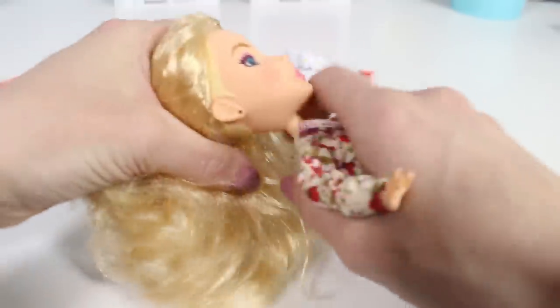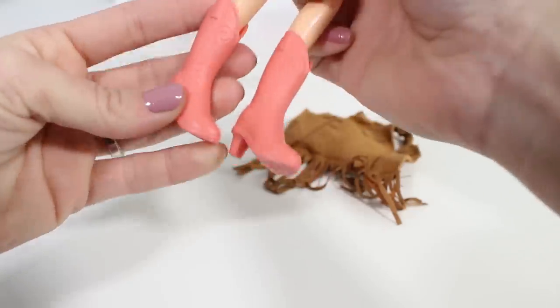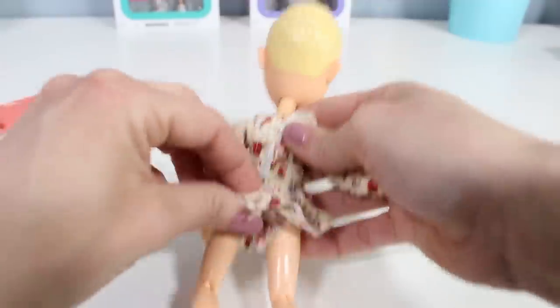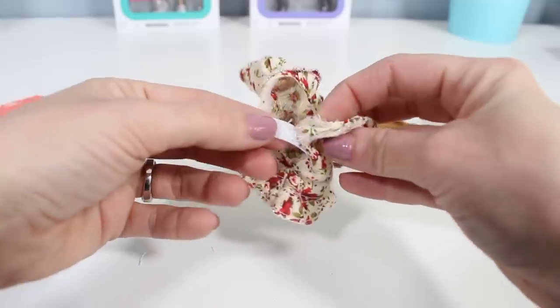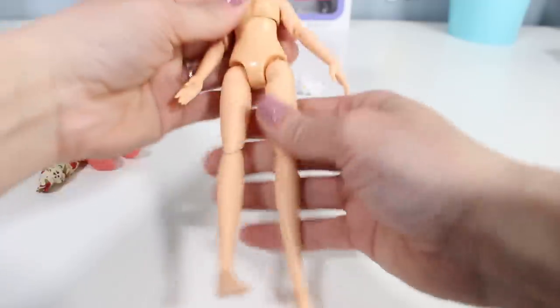It'll be easier to do this without her hair, so take that off. Down on the bottom here, we have these light pink corally colored boots. They're easily removable. Let's take off her clothes. That's a really cute outfit. Just be careful though, because my Velcro is actually not attached to the outfit, so I'm gonna have to sew that back up. Here we go, let's check out her articulation.